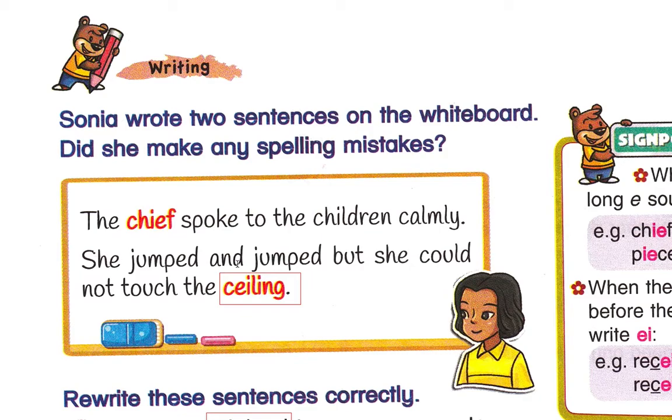Next, she jumped and jumped, but she could not touch the ceiling. She jumped and jumped but could not touch the ceiling. 她跳跳跳，但是她还是碰不到那个天花板。OK, ceiling. So the words in red, is there any mistake? 这两个红色的字有错误吗？有没有 spelling error? I give you 2 seconds to figure it out. OK，两秒钟来察觉有没有错误。1, 2, OK, time's up. No, there's no wrong with the words.